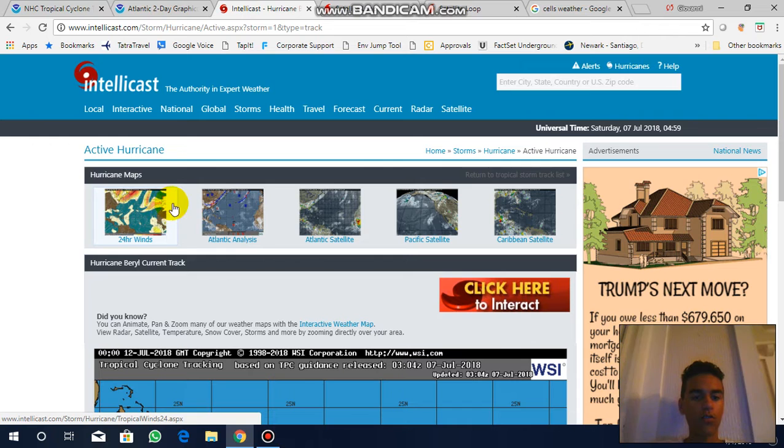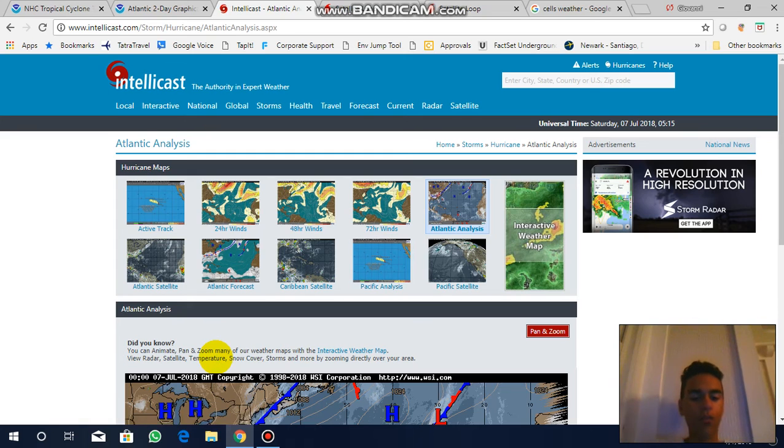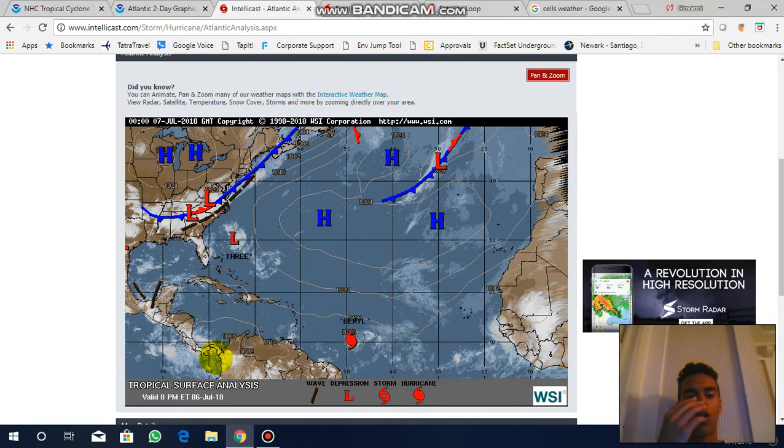So I'm going to show you the Atlantic analysis right now to give you a good idea of what's happening with this storm. As you can see, there's a cold front dropping through the northeast. So this cold front was expected to basically steer Tropical Depression 3 right out to sea, but it seems like Tropical Depression 3 was just a little bit more south than the computer models expected.